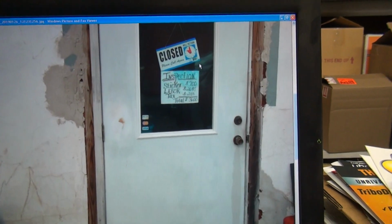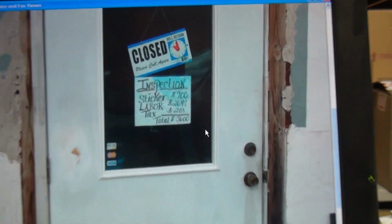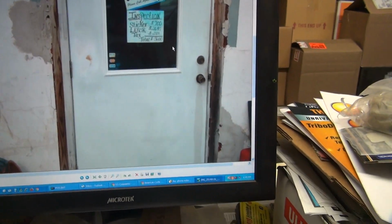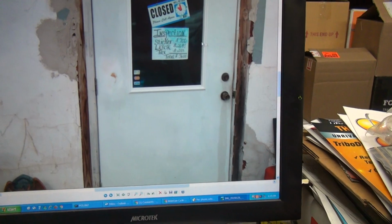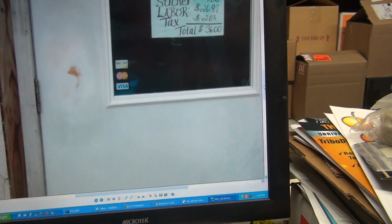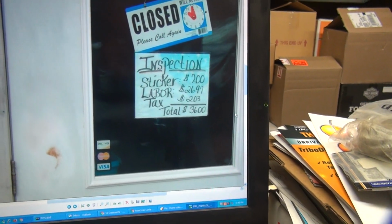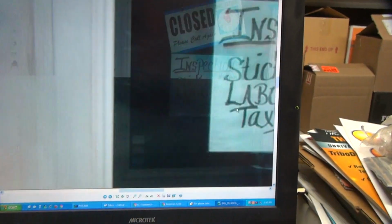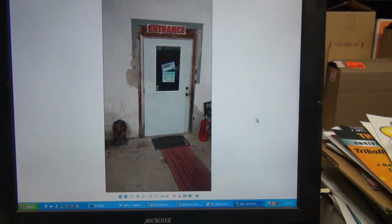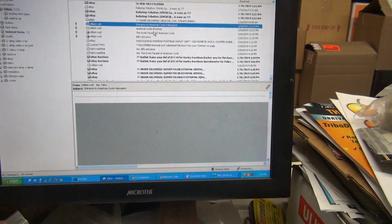So it appears it's closed. And if you want to pay $3,600 for inspection, you can go there and get some inspection work done. I would highly recommend not doing that. Looks like it gets there sometime after 10 o'clock. Oh, there it blew up. Boy, this mouse goes quick. There you go. I would highly recommend not doing that. So anyway, that's his slimy front door. Probably shouldn't go there too much.